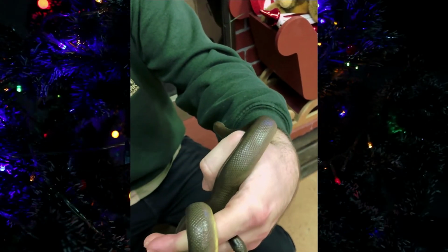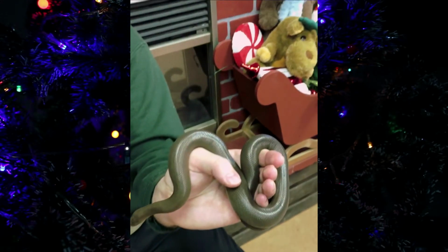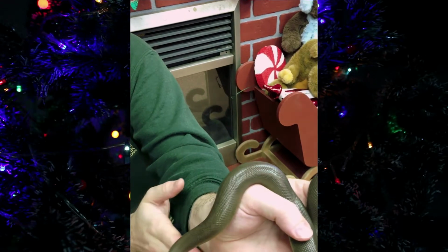They're actually a very long-lived snake. So these guys will live to be around 30 years old in captivity. In the wild, they get hunted a lot, so it tends to be quite a bit shorter. But their maximum lifespan, I like to say, is right around 30 years.